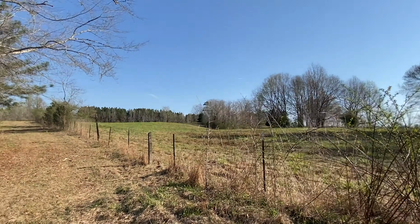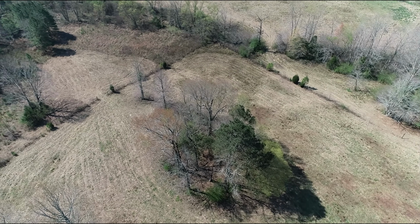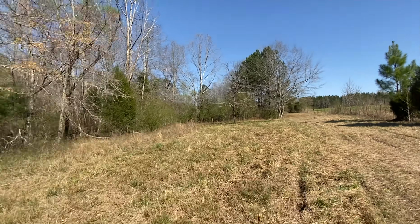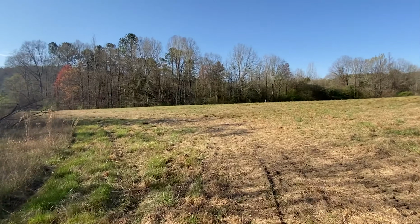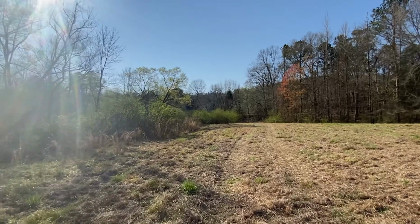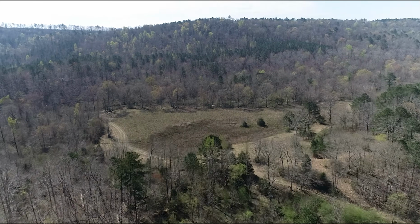You've got this front field, a middle field on this property, and there's just a little bit of the middle field, and we're coming to that now. We're leaving that property. We're coming down that fence line. We're crossing this area. To the left could be potentially that pond. A little bit of this field, most of this field that you're seeing here, to the right of this, is going to be on tract number 2. And then we come into this 4-acre field.